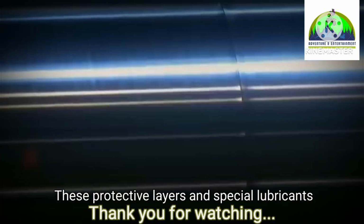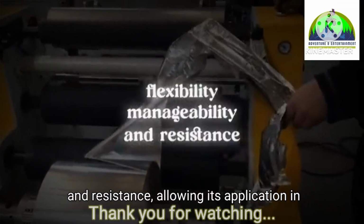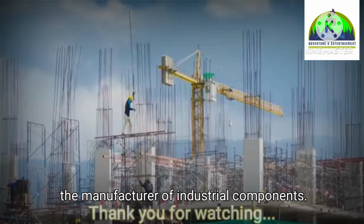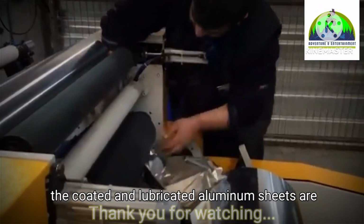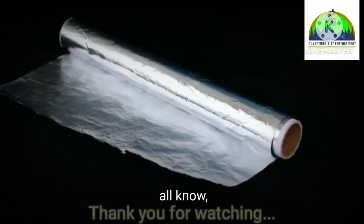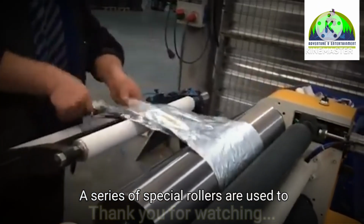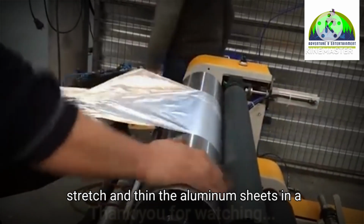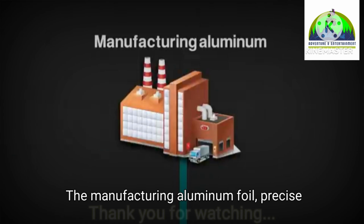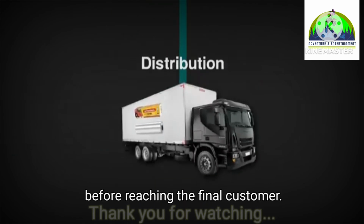These protective layers and special lubricants guarantee the product's flexibility, manageability, and resistance, allowing its application in various industries, from food packaging to the manufacture of industrial components. At this point, the coated and lubricated aluminum sheets are finally transformed into the aluminum foil we all know, with its distinctive shine and characteristic flexibility. A series of special rollers are used to stretch and thin the aluminum sheets in a controlled manner, applying pressure and tension. In manufacturing aluminum foil, precise cutting, packing, and distribution are the last stages before reaching the final customer.